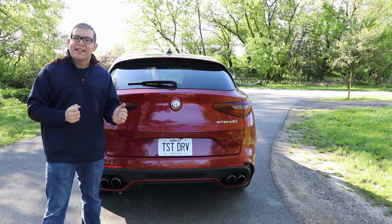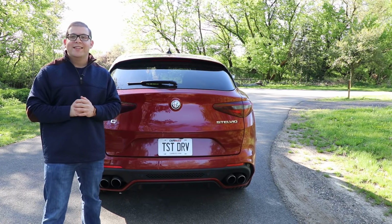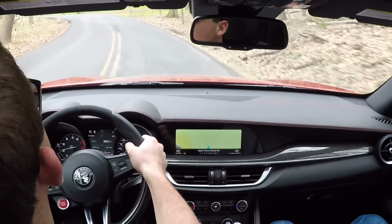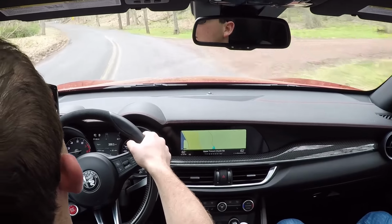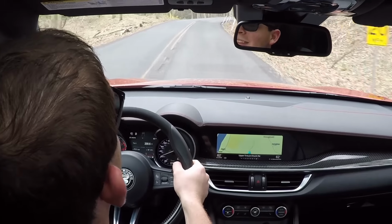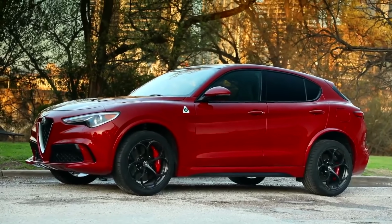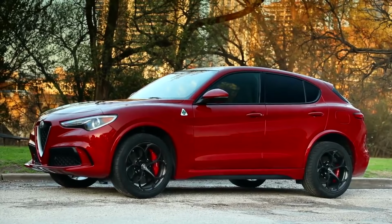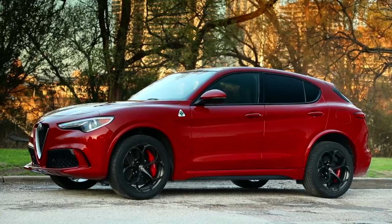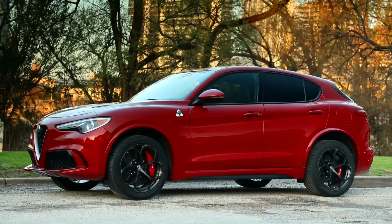So let's price out our Alfa Romeo Stelvio Quadrifoglio, because the Quadrifoglio model does add quite a bit to the price of a normal Stelvio. Okay, so pricing the Alfa Romeo Stelvio Quadrifoglio is not super difficult, although it isn't going to be easy on your wallet. Base price of this 505 horsepower beast is $79,795. For that, you're going to get the 2.9 liter 505 horsepower twin turbo V6 engine mated to an 8-speed automatic transmission, sending power to all four wheels.